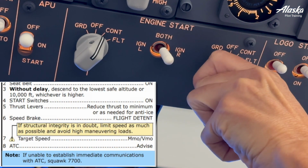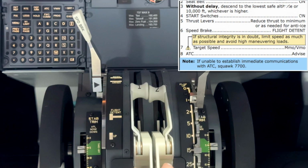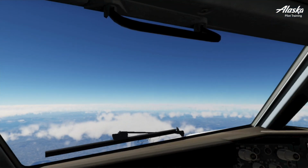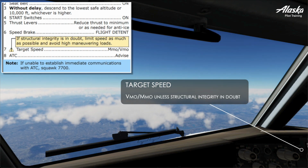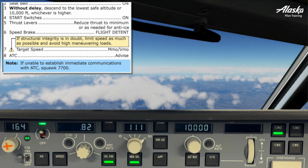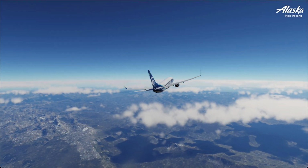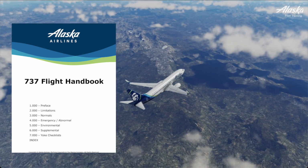Start switches, on. Thrust levers reduce to minimum or as needed for anti-ice. Speed brake flight detent. If structural integrity is in doubt, limit speeds as much as possible and avoid high maneuvering loads. Otherwise, descend at VMO, MMO. Finally, advise ATC and continue to the QRH. Reference your company manuals for the most current information regarding the procedures covered in this video.